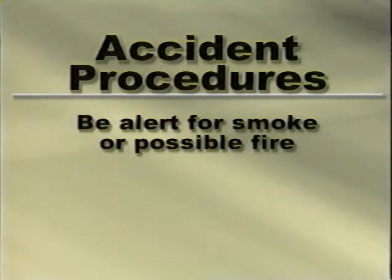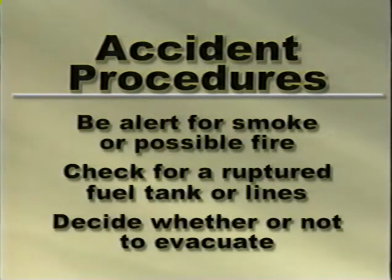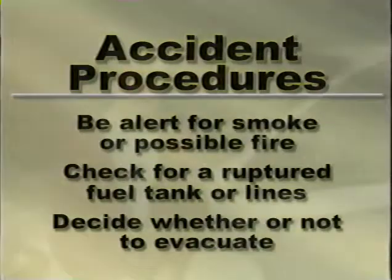Reassure the students. Check for injuries and be clear in your commands. If students are injured, obtain assistance from bystanders and administer necessary first aid. Be alert for smoke or possible fire. Check for a ruptured fuel tank or lines and look for smoke. Decide whether or not to evacuate.